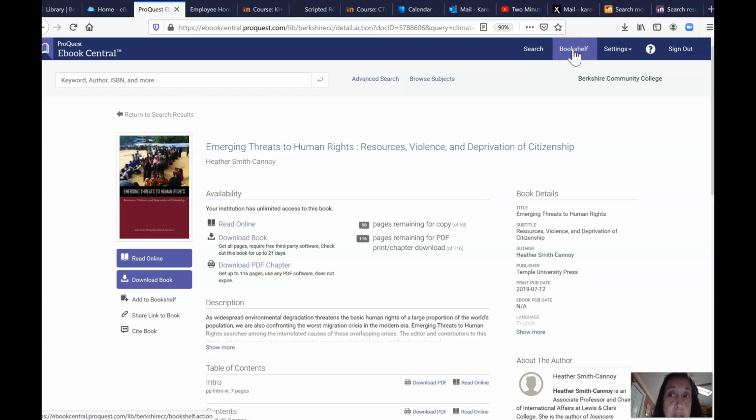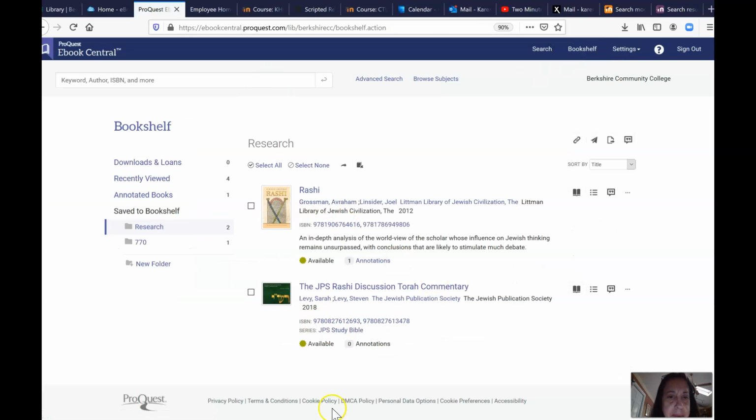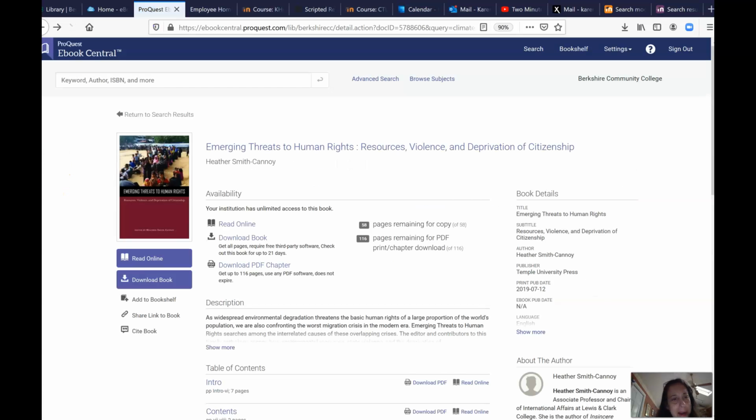If you click bookshelf, you will see your book there. If I click bookshelf here, I see a batch of books I've already put into the collection, so those are my own. It stays there. The books will stay there until August of 2021, and the really cool thing is if everyone in your class is reading the same book, that's okay. It's not like a print book where there may be only one copy in the library. You also don't have to worry about due dates or fines.